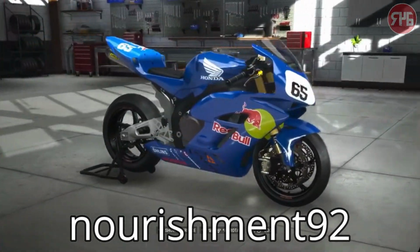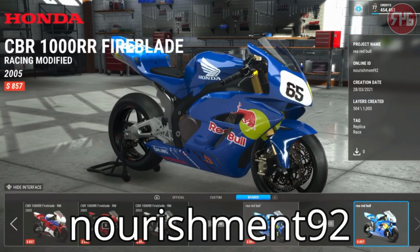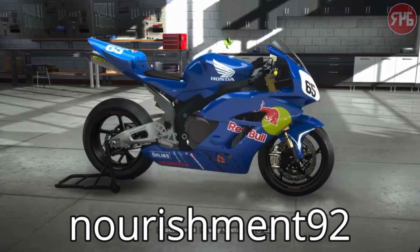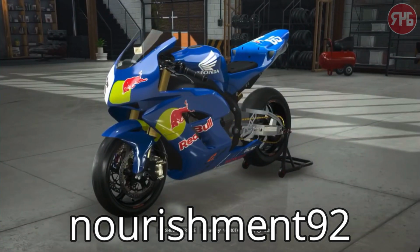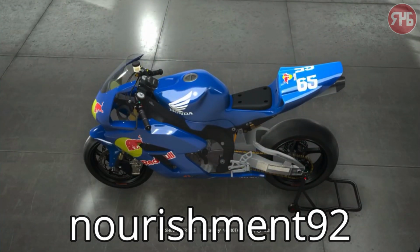It stood out as well. Obviously, a nice blue colour with the Red Bull logo slapped on the side. So, well done, Nourishment, and thank you so much for your submission. We've had loads of submissions this week, so apologies if you don't get inside the top 10. This is probably the most people have sent in their entrance for. But yeah, on to number 9.